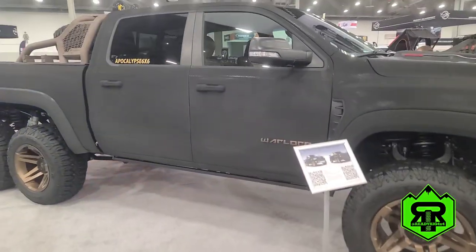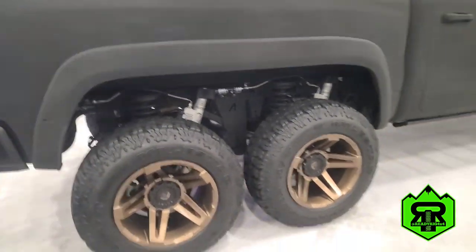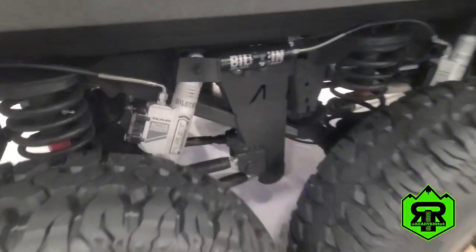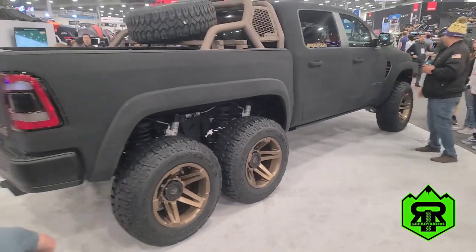Here's another wild build for you guys. This little 6x6 TRX Apocalypse. This thing's actually super cool. Crazy engineering going on here. I love it. Super cool. They got the Milestars on, like my rig.